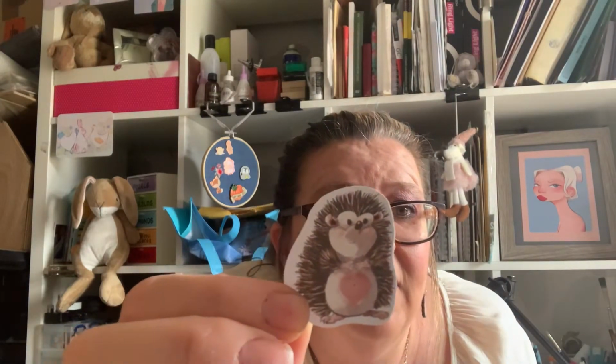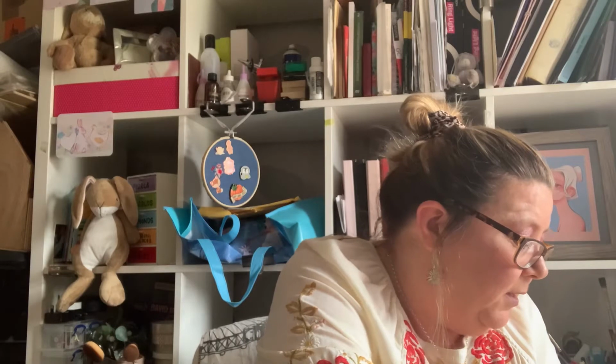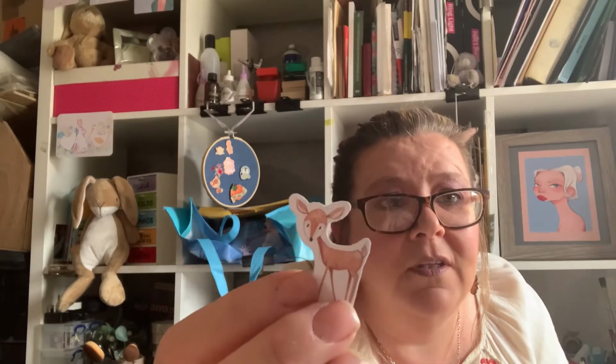They all have something that links them together, because I wanted to have something to link them all. So they all have hearts. He's got a heart on his chest. The squirrel has a heart on his chest. The hedgehog, they're not very good, you can't really see it. The hedgehog has a heart on his belly. The rabbit has a heart. And the deer has a little heart on his butt, but I don't really think you can see it that well. So that's what I'm going to do today.